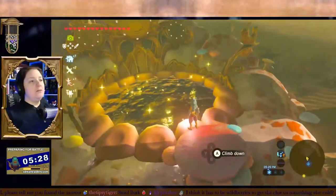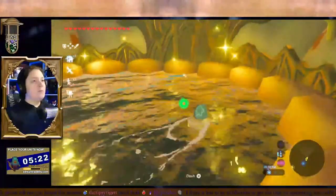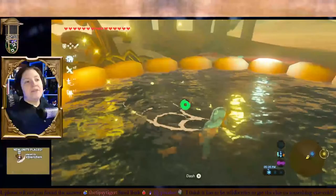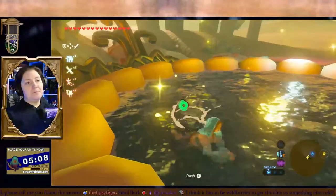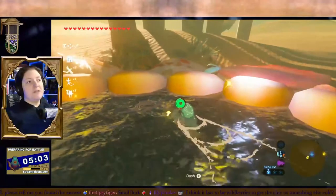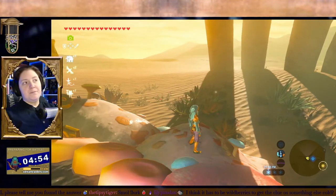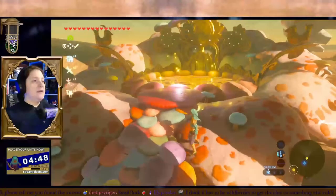Also, did anybody know that you can swim in the fairy pool? Did anybody else know this? I'm a little concerned that this is something the game lets me do. I found this out thanks to a TikTok. I'm a little mad about it. Just... I have that knowledge now. And now all of you do too.